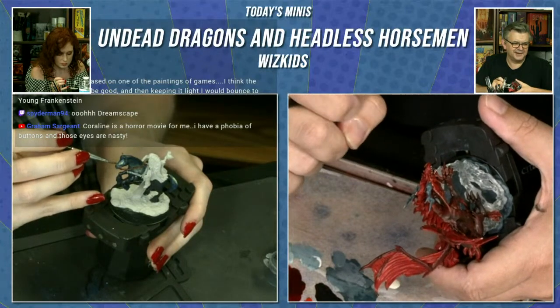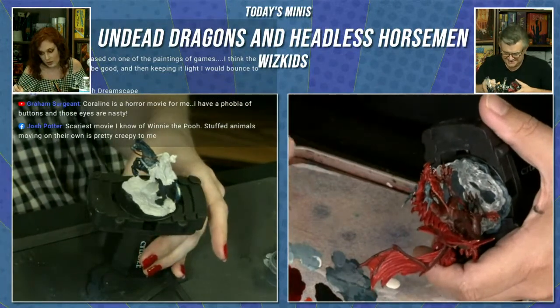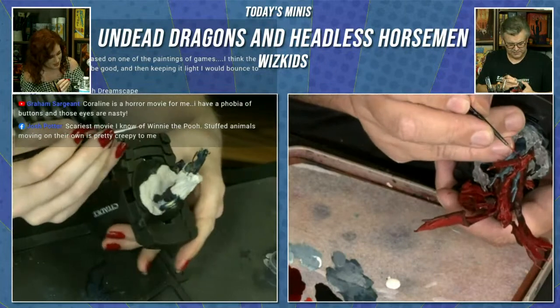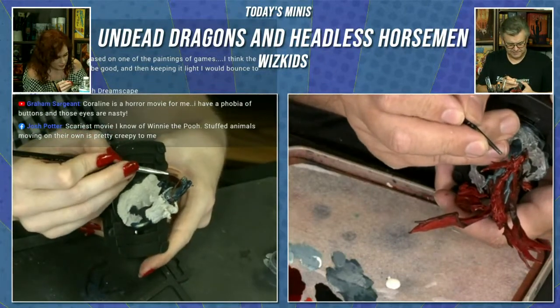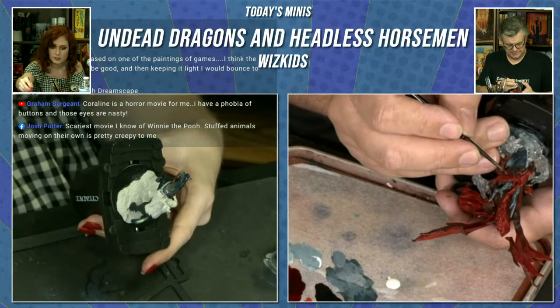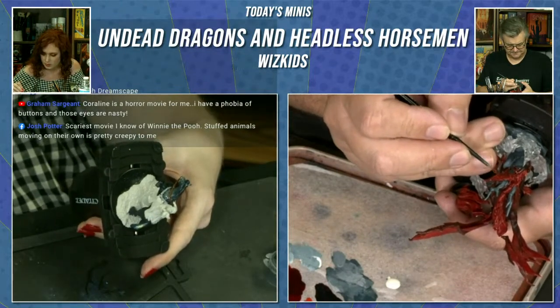Graham Sargent says Coraline is a horror movie for me. I have a phobia of buttons. Coraline is scary. It is. If you think about it, it is scary. Oh, yeah. Definitely. It's great. Man, Laika do some great stuff.